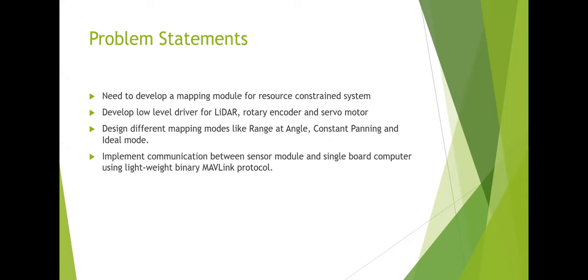First, let's go through the problem statements we have. So we need to develop the source code or software which can control the sensors and actuators in a resource-constrained system. And second, we have to develop very low-level hardware interactive code for the LiDAR, encoder, and servo motor. We also have to develop some driving modes like range at angle, constant panning mode, and idle mode. And lastly, we are gathering the data from the surroundings, like the distance and the angle, and we need to send this data for further processing to our single board computer like Raspberry Pi, you can say, through the MAVLink lightweight protocol. So these are the four problem statements we are going to cover.